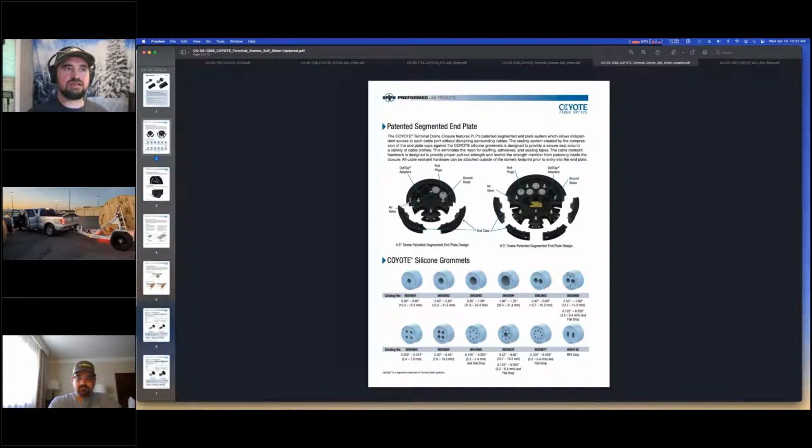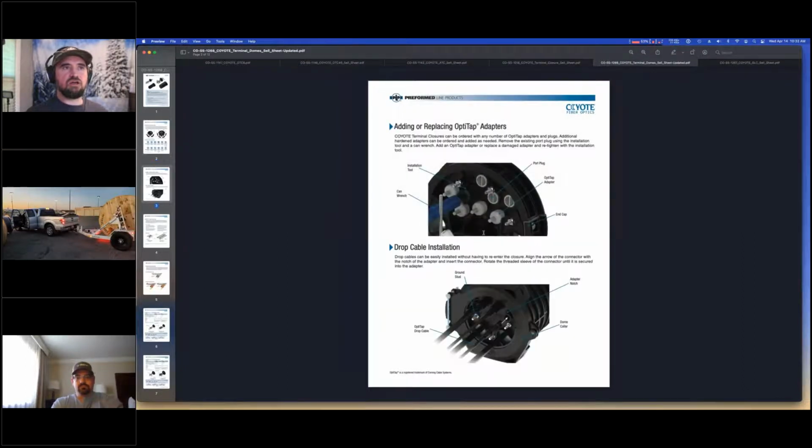So generally, like with the 6.5, you're going to see grommets for .40 to .60 and .60 to .85. And with the 9.5, they come with the .60 to .85 and .85 to 1.0. Now you can see we have a variety of additional grommets if you wanted to. I believe actually like the Coyote 1 dome also comes with a 6-hole drop with a single hole grommet in the center too. It's a very popular grommet. So back to any of the ordering applications, we're going to be looking at the actual cable sizes that are coming in and coming out. Of course, we can add those OptiTap adapters, and you can use your drop cables that you're accustomed to with this dome closure.